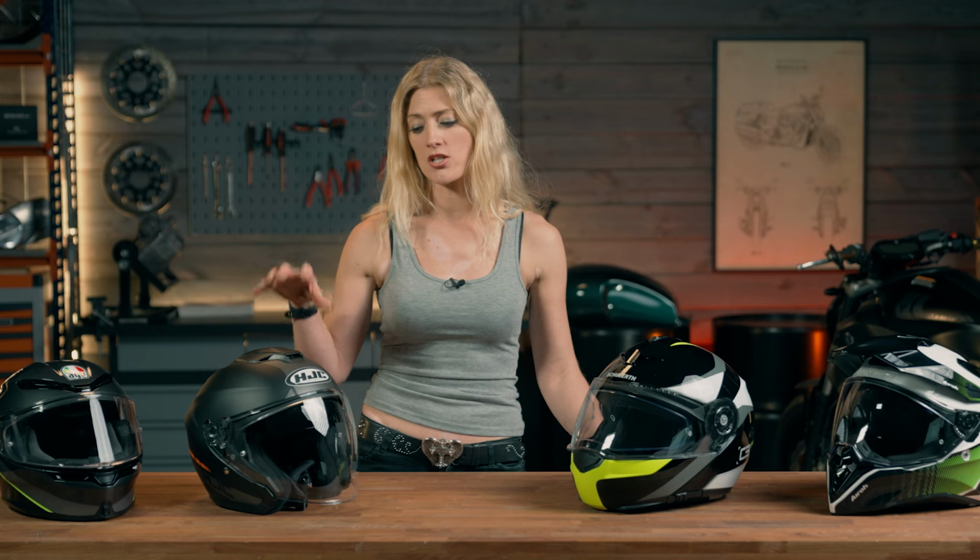Now, while we're talking about safety, it is worth mentioning that there are various different safety certifications that motorcycle helmets can have. Depending on where you are in the world, that could be a DOT, an ECE, a Sharp, a Snell, or an FIM. There are several different certification systems, and they put these helmets through their paces to ensure that they are safe in a variety of different crash and impact conditions.